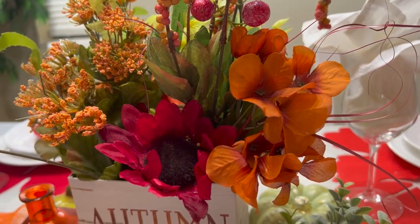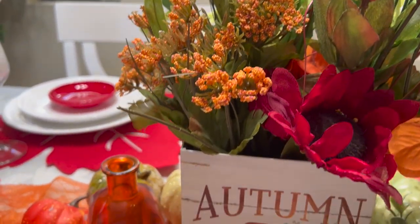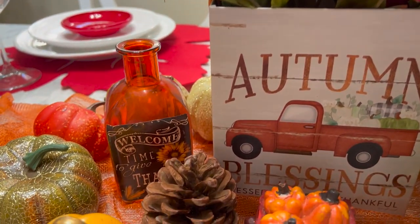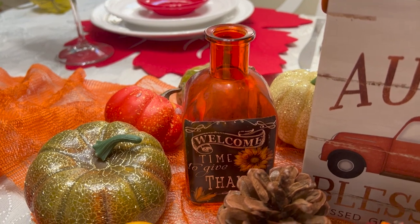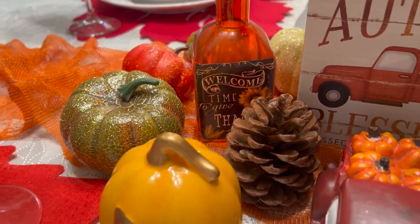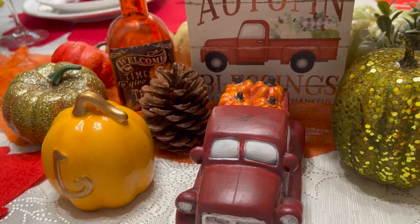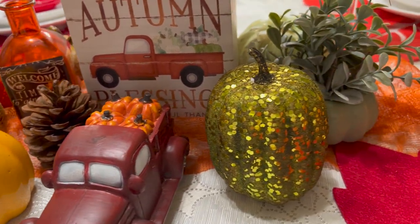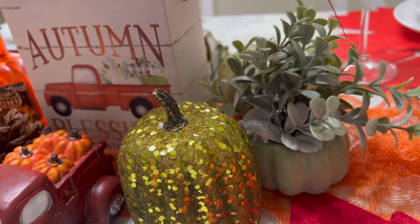Something special about the way the light shines through the leaves, from pumpkin spiced everything to hay rides. There's so much to love about the fall. Autumn represents change, the changing of the leaves, the start of a new school year, and maybe even the beginning of new resolutions. Three characteristics of autumn.